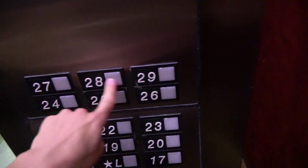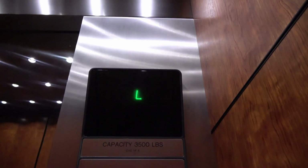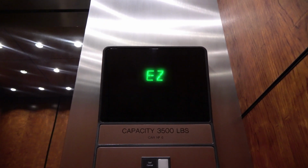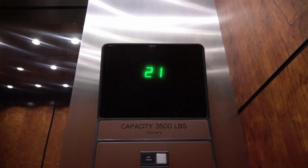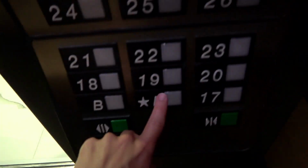Yep. Well, what? Those are restricted floors. Oh. Yep. Worked. Yep. Fixtures. All right, we're gonna go back down to L and we're gonna end the video there. It's just like the low-rise elevators.